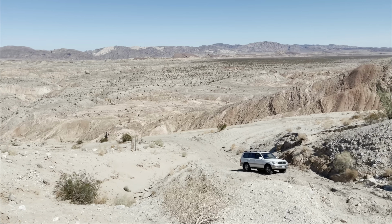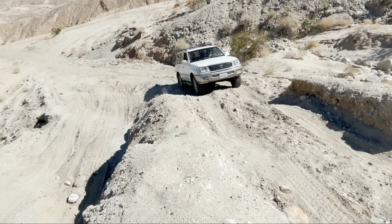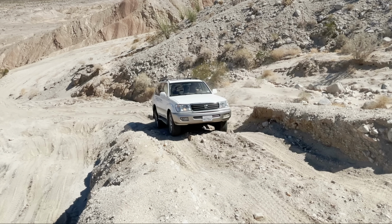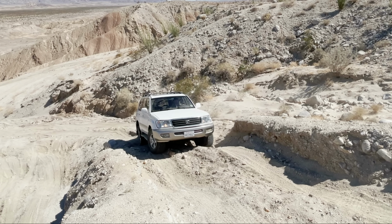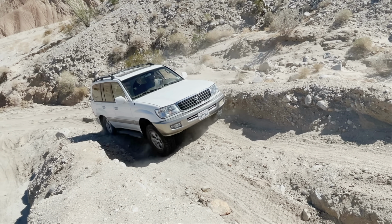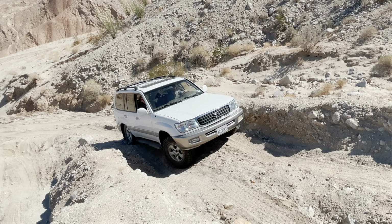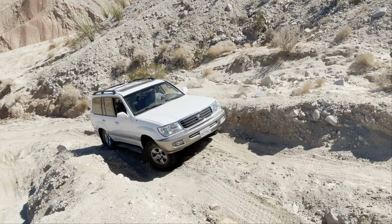Oh, he's going up the hard line. Lock the rear. Oh, okay, never mind. Yeah, steer into the wall.